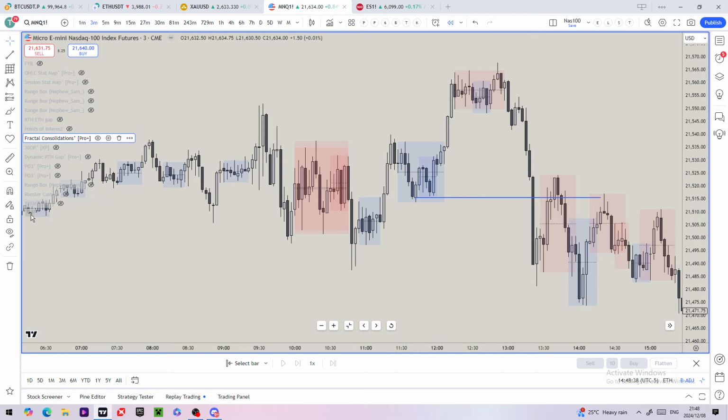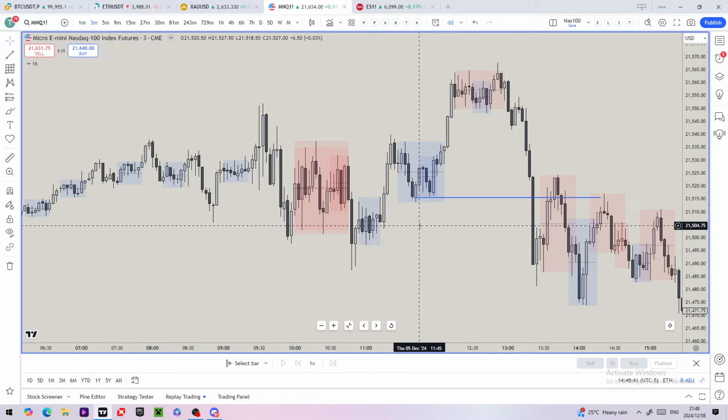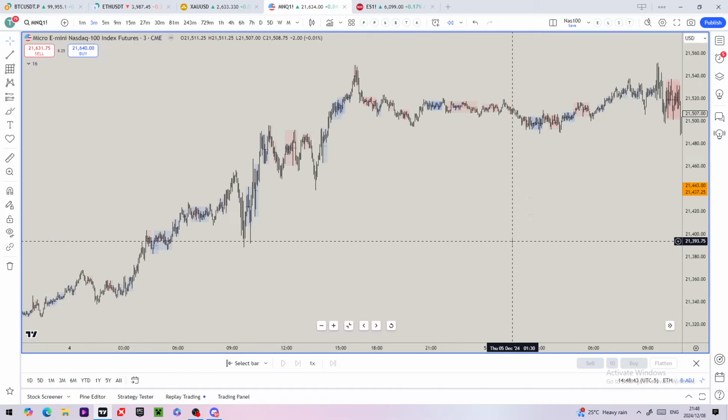Yeah, if 3 PD arrays get violated, then your ass is next. That's not wrong. That's not wrong.